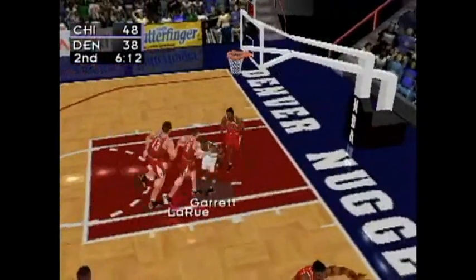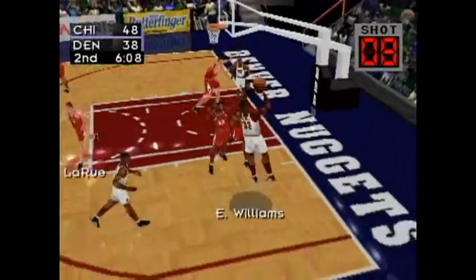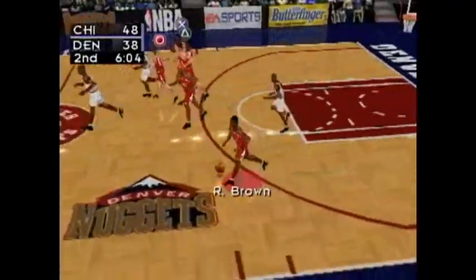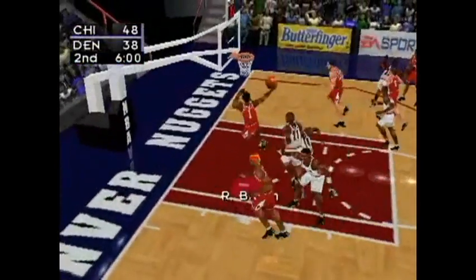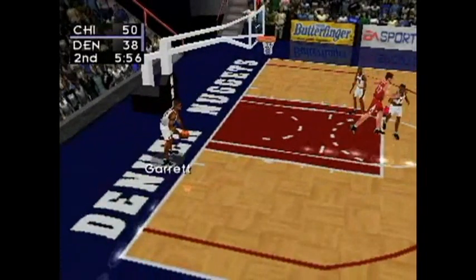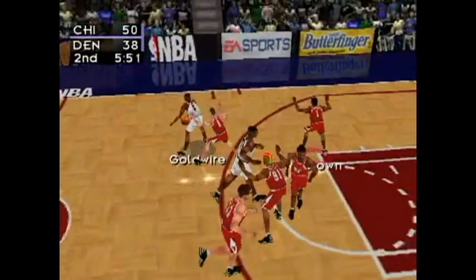Goldwire for Garrett. To Williams. Takes the shot. He hits the rim. Brown makes the defensive rebound. Makes the lay-in. Inbound pass for number 14.